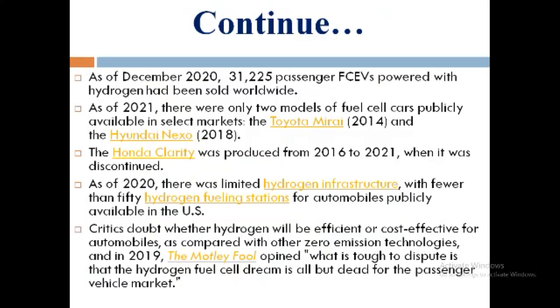As of the year 2021, there were only two models of fuel cell cars publicly available in select markets: the Toyota Mirai in the year 2014 and the Hyundai Nexo in the year 2018. The Honda Clarity was produced from 2016 to 2021, when it was discontinued. As of the year 2020, there was limited hydrogen infrastructure, with fewer than 50 hydrogen fueling stations for automobiles publicly available in the US.